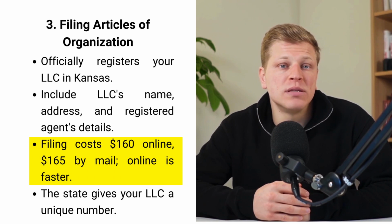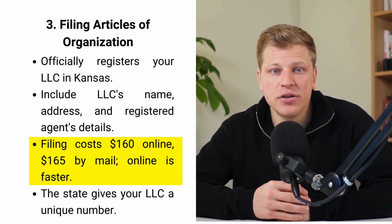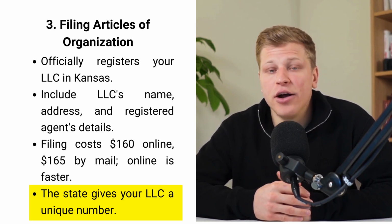If you send in your forms by mail, it costs $165 and you'll need to wait a bit longer, around 2 to 3 days, to get confirmation. Once you've done this, the state will send you a special number for your LLC that you'll use whenever you talk to the state about your business.